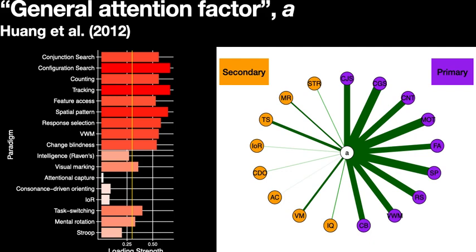On the left, we have a bar plot with all of the tests on the y-axis and the loading strength on the x-axis. And the yellow line here indicates our criterion of 0.3. That is, if a test had a loading onto a particular factor of more than 0.3, we said it loaded onto that factor. Huang et al. didn't necessarily use that criterion.